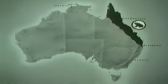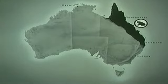Toad was introduced to about 8 or 9 different cane-growing regions, and since that time they cover about 40% of the area of Queensland, a small portion of northern New South Wales, and they're moving over through the Gulf country and a part of the Northern Territory.